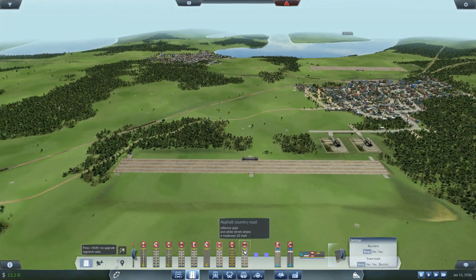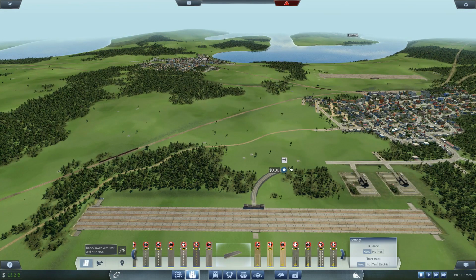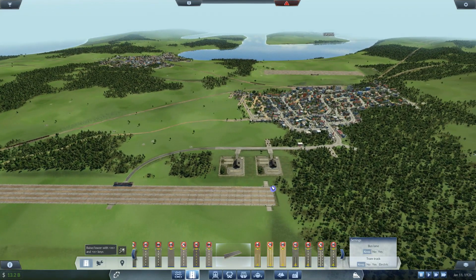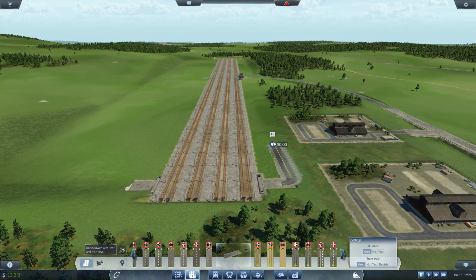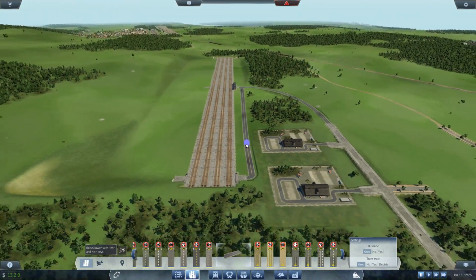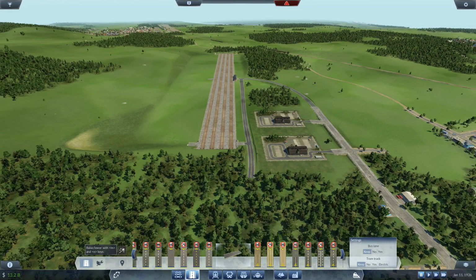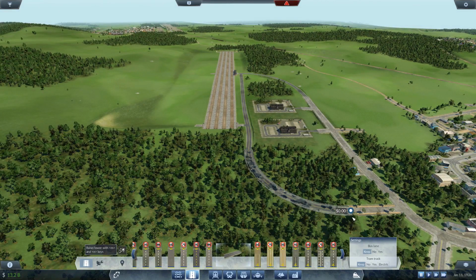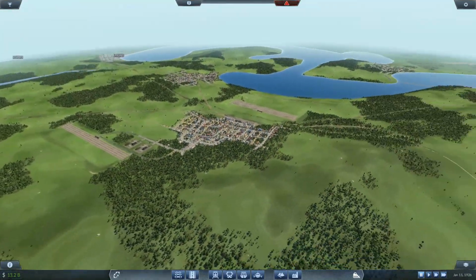Let's connect it up with a road. Medium country road. Let's fire you in there. Alright, that is super duper magical, amazing. If you can go along there without hitting that steel mill, that would be nice, and come along here without hitting that steel mill. That would also be super amazing. There we go. Okay, so that's that sort of done.